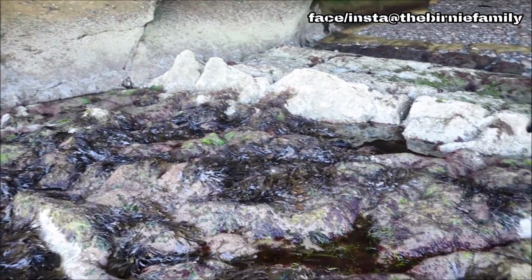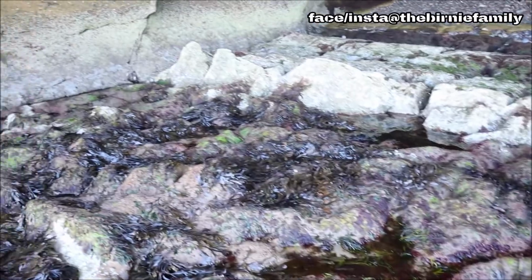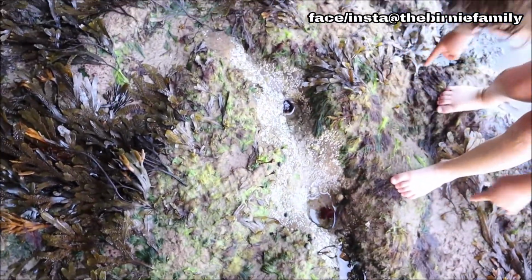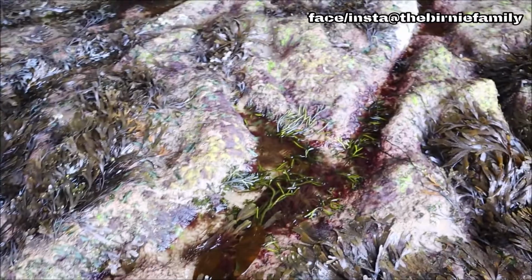Come on, crabs, where are yous? Where's all the crabs, people? Oh, there's another anemone. Is that what those red ones are called, isn't it? You can put your finger on them and they won't sting you. Oh no, they're fine, those ones.